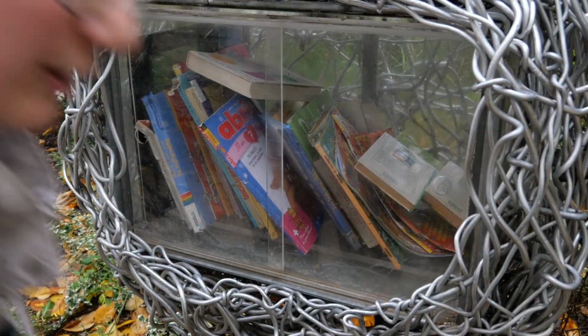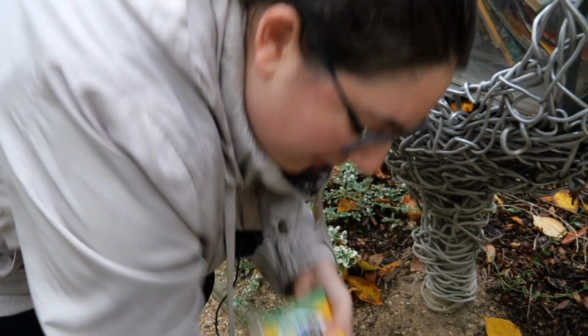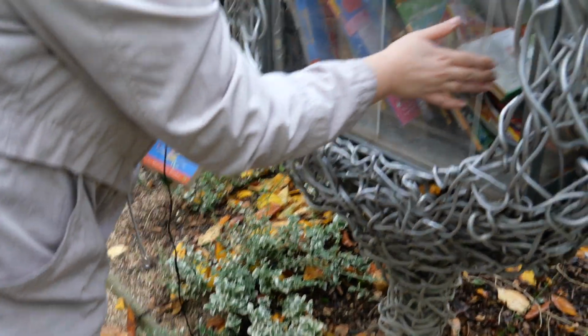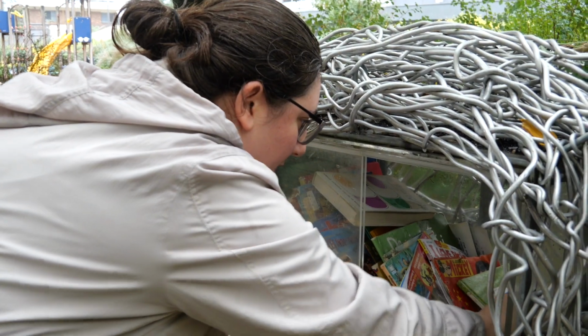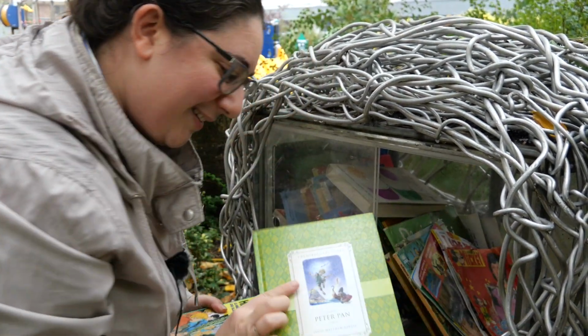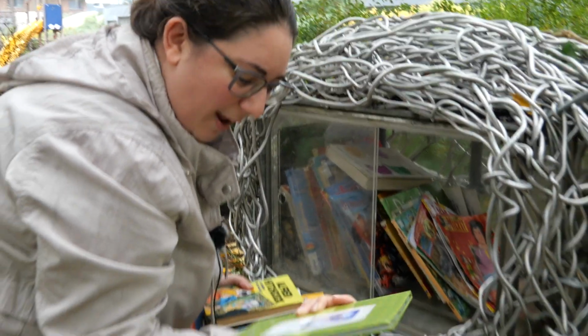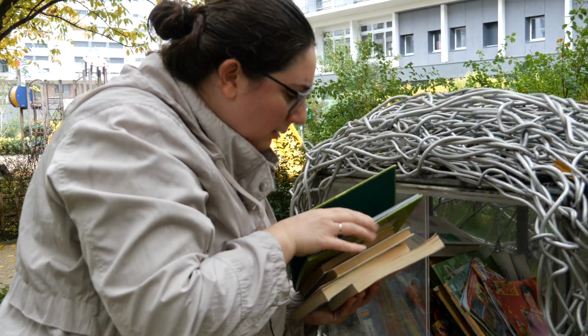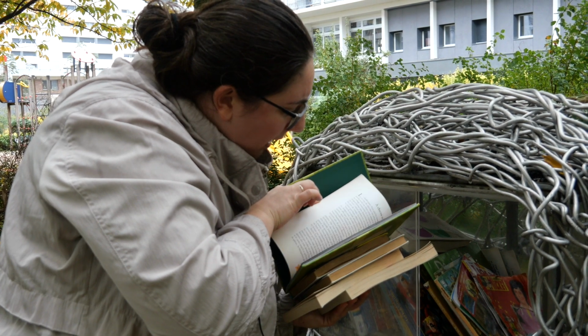Take a look at this. Look at this hot mess of a book. We'll clean it up a bit. It's fine. And then we've got, I decided to keep the two Charlie books together. So, whoa. Okay, here we go. Let's do this. Oh, Peter Pan. Fun. Cute. Actually, should I take this? Oh yeah, I'm gonna take this.